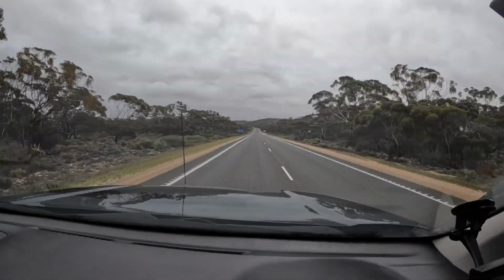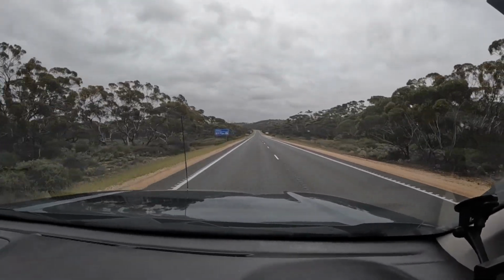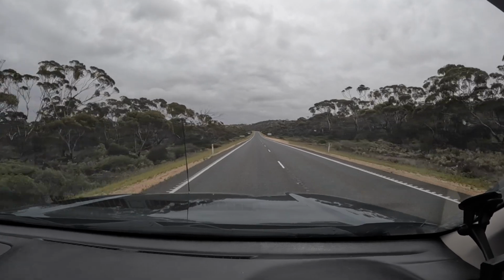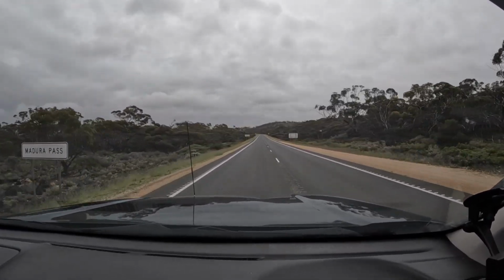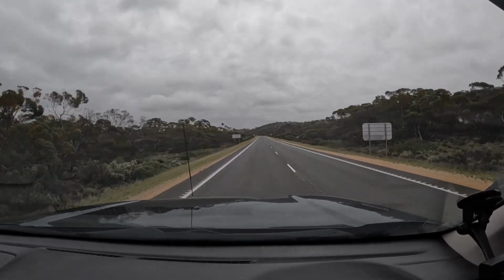Okay guys, just coming up to Medora now, so we'll be coming up Medora Pass. It's worth a look, so I'll take you for the journey along over the pass.